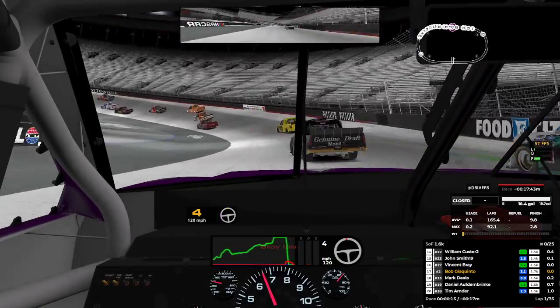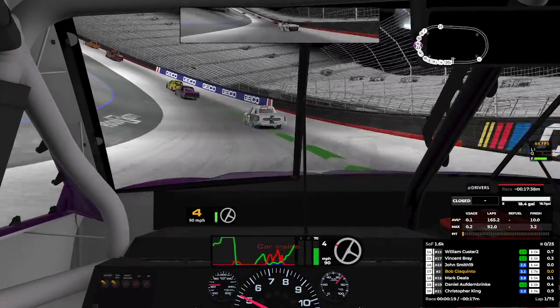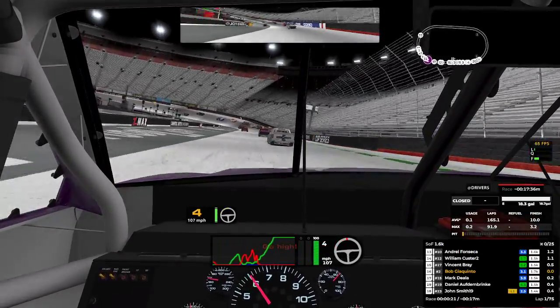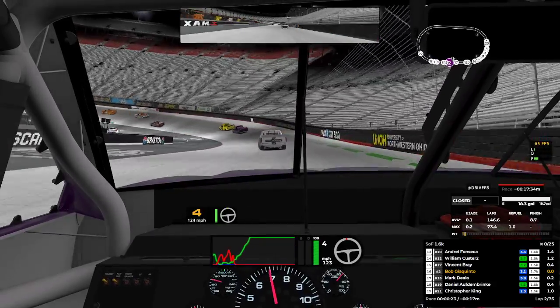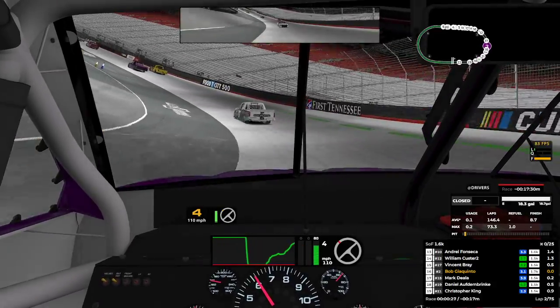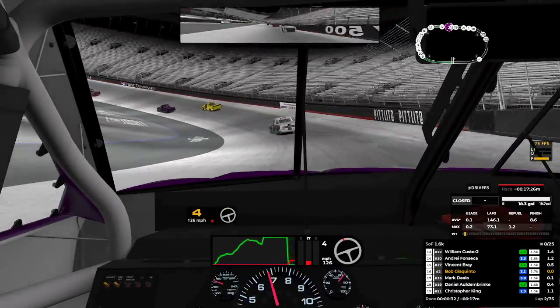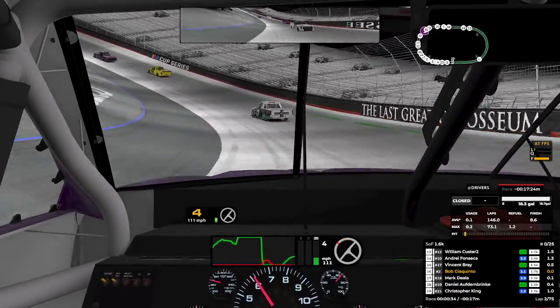Still there. Stay low. Clear high. Outside if you want it. Car inside. Car low. Clear inside. Go high. Good save, 23. 24.288. 16. Yeah, I gotta be nice at least.